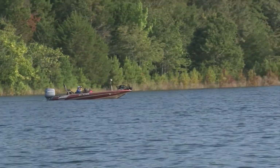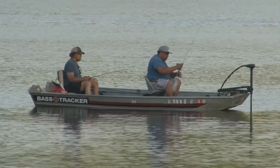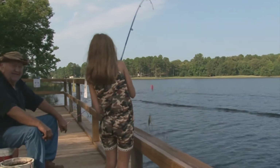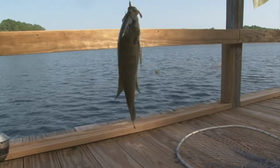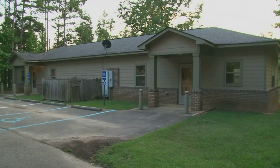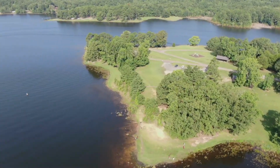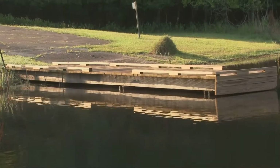So we drained the lake, we restocked it. And anytime we drain a lake, we do what's called a complete renovation. And I'm talking about the fish population, I'm talking about the facilities, redid all the fishing piers. There's a lot of bank access out here at Trace. So like piers and some of the cabins and campgrounds, everything.